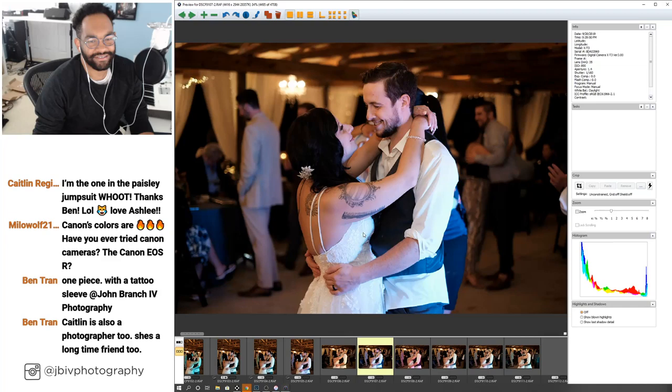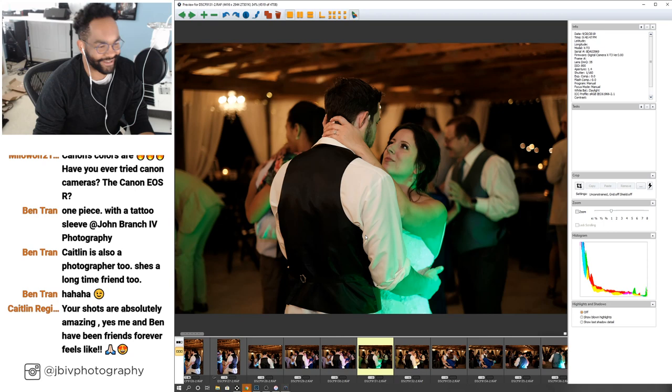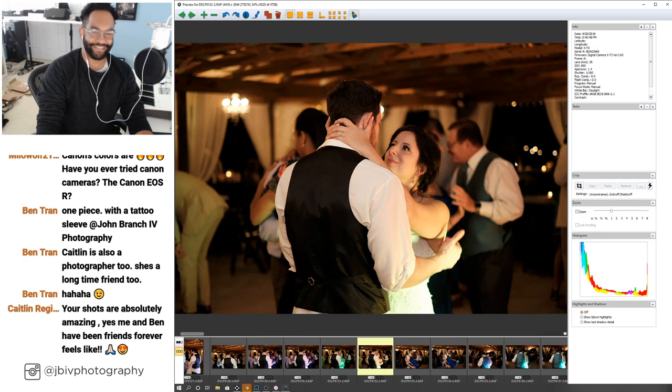I always feel like that when I'm at a wedding. There's another photographer, you're like, oh god. Hopefully they're not like, oh, this guy, why is this guy shooting like this? What is he doing? Shots are absolutely amazing. Thank you.